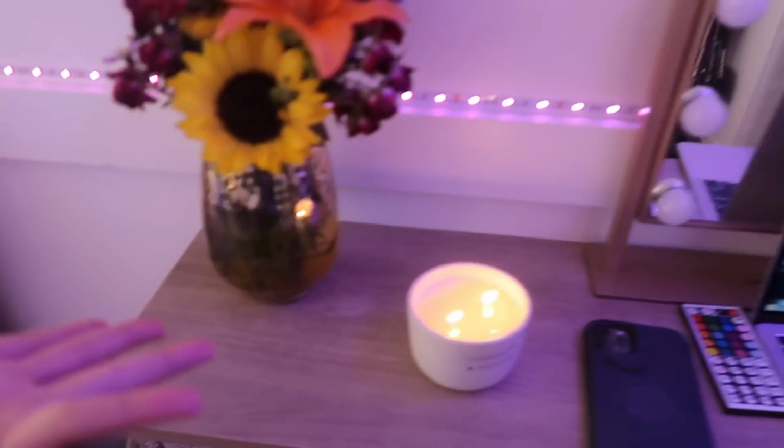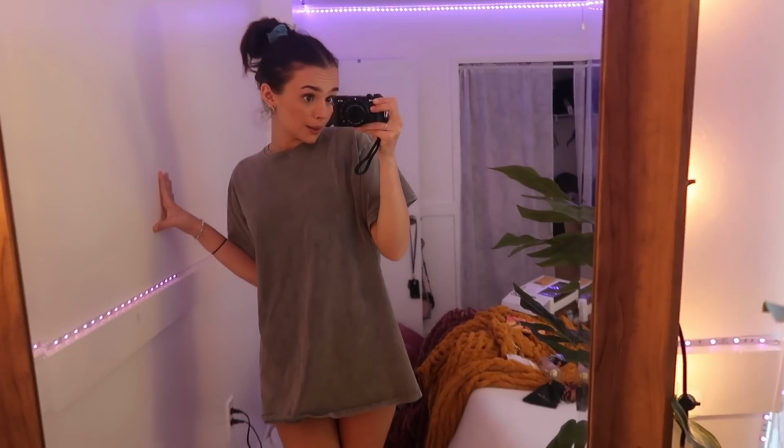But here's the little desk area. I think it's so cute. I think this section is so cute. My mirror. I have all these. Very cute. I still have to clean. And then this mirror over here I think is really cute with these bulb lights. They're just really cute. I had these.